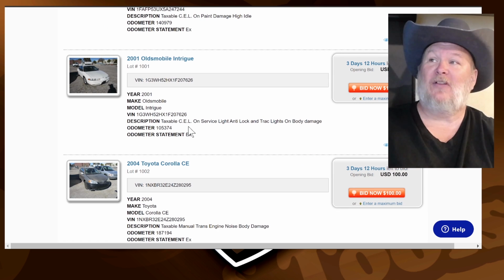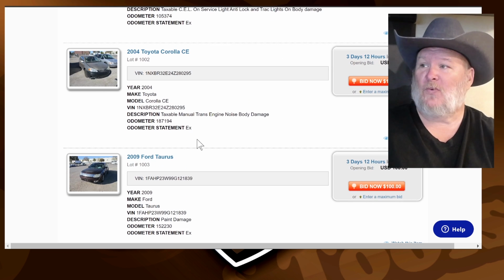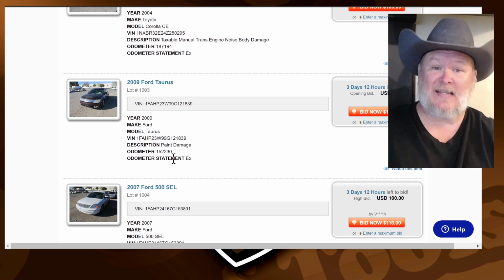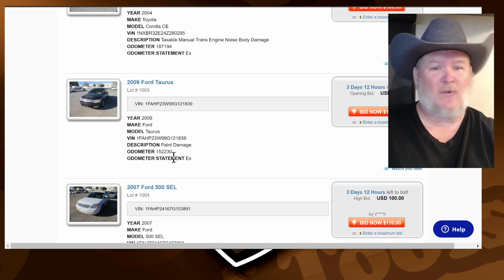We got an Oldsmobile Intrigue. I'm not intrigued by that one at all. We got a Toyota Corolla CE. We got another 2009 Ford Taurus with just paint damage. Current bid on it, it's got 152,000 miles. That's high miles. But that car, well maintained, should do 200, 225 easy.